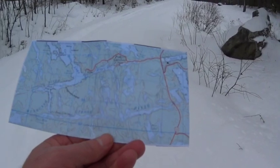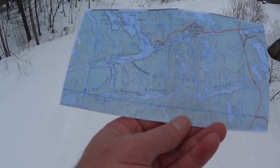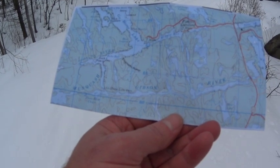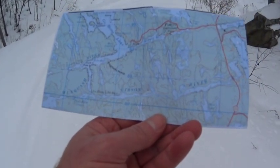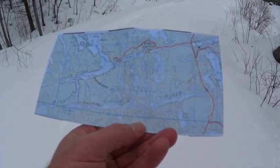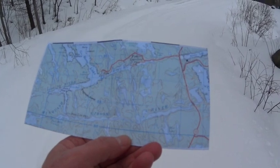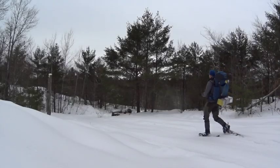So I'm going to follow this driveway for a little bit, and then I'm going to head south and try to set up camp somewhere on the Gibson River, maybe at that dam where the Musquash dumps into the Gibson River. It'll be open water there, which would be good for getting water for drinking and cooking. But we'll see. I'll do some exploring.